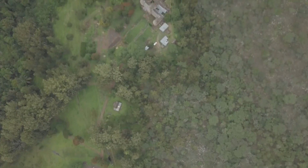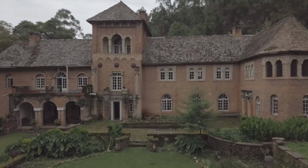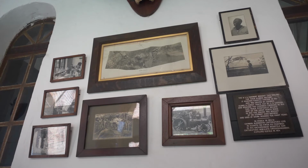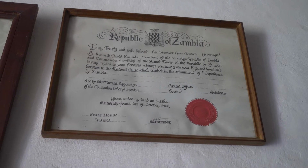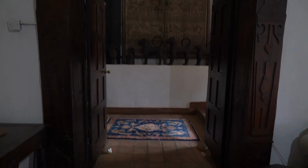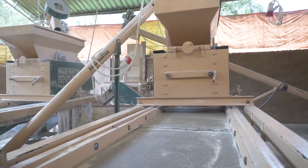Shiwangandu Estate, on which the historically significant Shiwa House is located, has also benefited immensely from the power that is generated at Shiwangandu Small Hydropower Station. The electrification of the estate has resulted in job creation and increase in production.